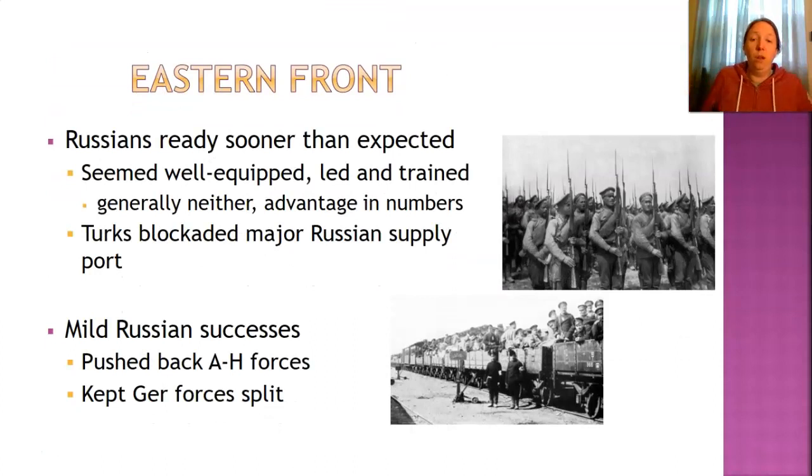Meanwhile, we have a whole other front that we haven't even addressed yet, and that's the Eastern Front. The Russians surprised the Germans by being ready sooner than expected. And while it appeared that they were well equipped, well led, and well trained, they were really none of those things. But they did have a huge advantage in numbers. They were not splitting their troops like the Germans were. And so they had just a massive army ready to fight.